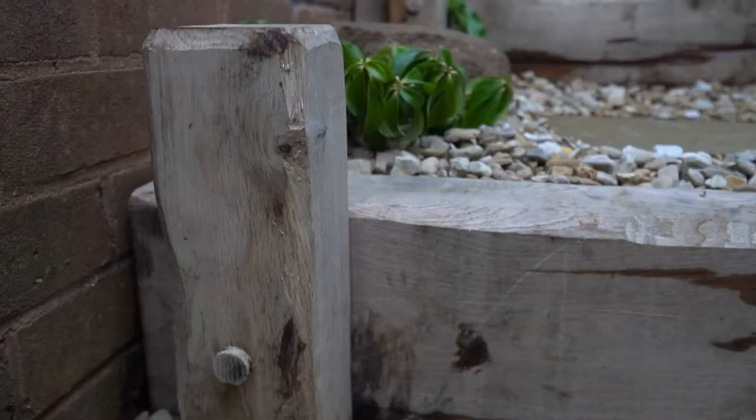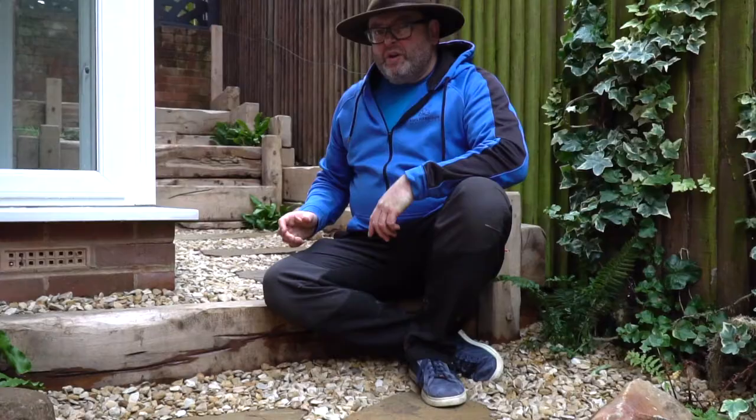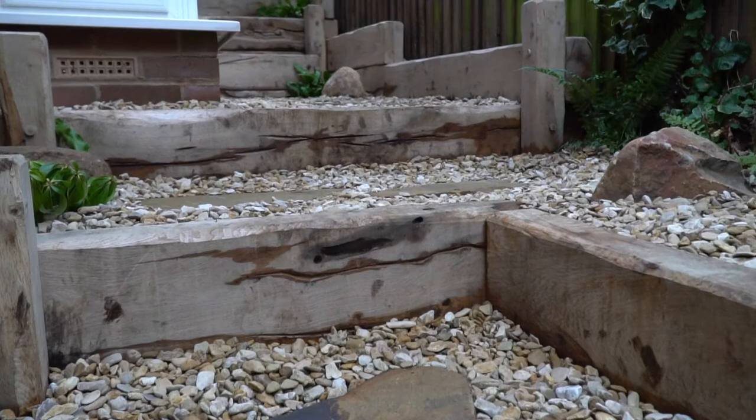Some of the stones that we've used, they're from Country Supplies, and they're just standard rockery boulders. We call them incidental stones, and they just add to the character of the space. As you can see, there's stepping stones through the scheme that take you to the top, which are broken York stone in a riven finish.